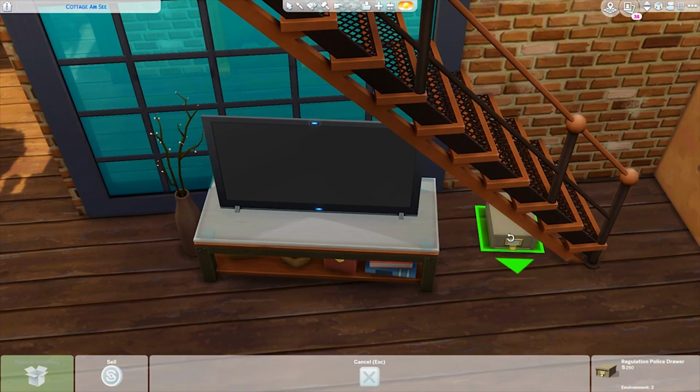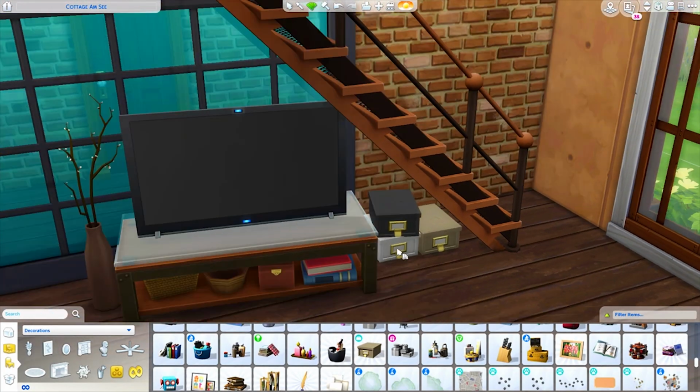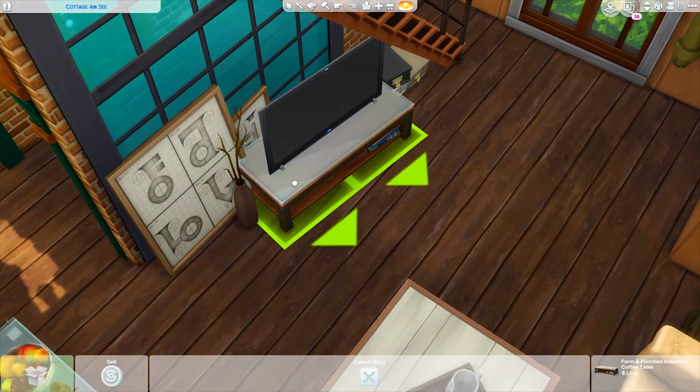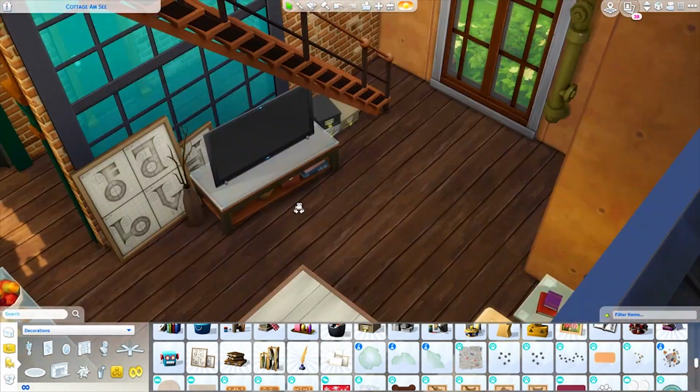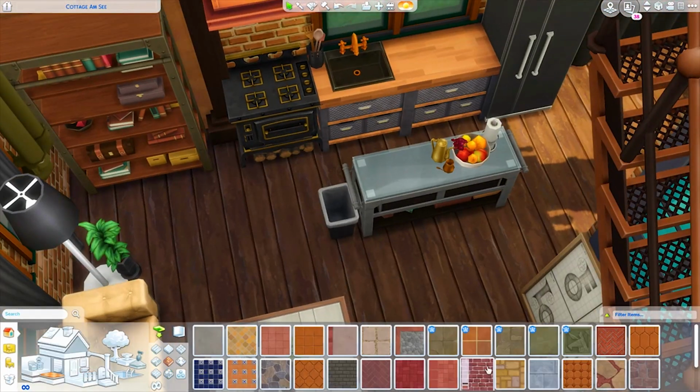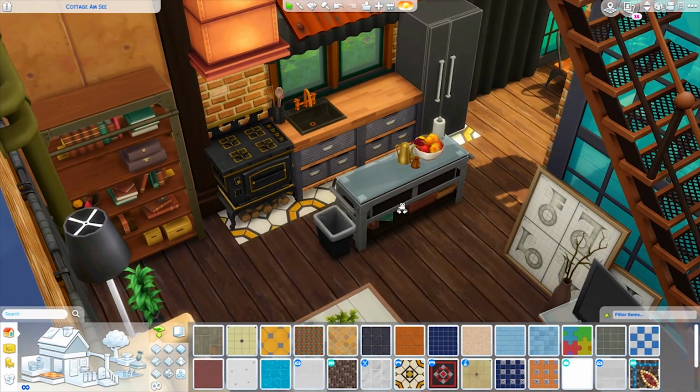But we put this TV under the steps and a couple of storage boxes as well, changing the colors of those, just to add a little bit more personality and clutter, as well as these leaning paintings, which I thought worked really well, and then the little book with the pen on it on the coffee table, because I use that in every build.